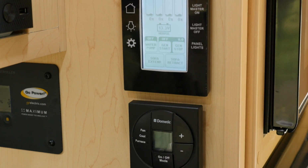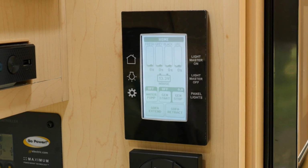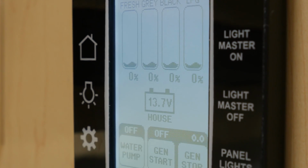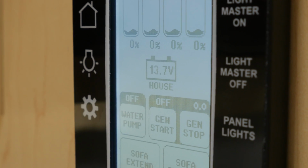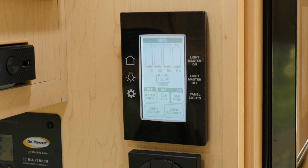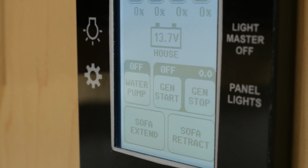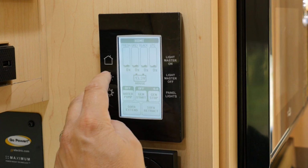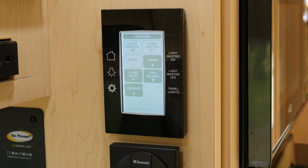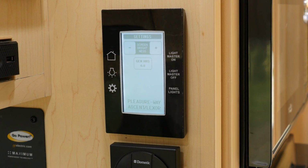This is our second multiplex wiring panel, and it's a touch screen. From here, you can easily read all the levels of your holding tanks as well as your propane tank. It'll also show you the voltage of your coach batteries. You'll be able to turn off and on the water pump, start and stop the generator, and extend and retract your power sofa. It also has a separate panel for your lighting, so you can turn off individual banks of lights, as well as your generator hour meter.